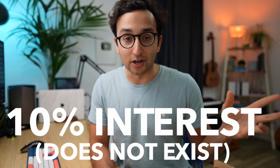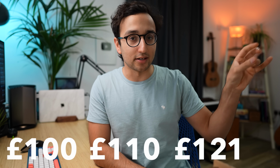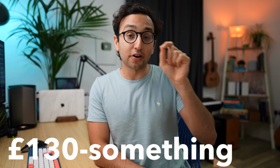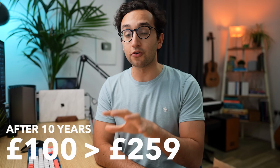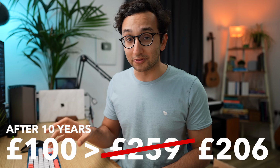Now, let's go back to our hypothetical savings account. If, hypothetically, we could have a savings account that was giving us a 10% interest rate, this will never happen because that's just way too high. But hypothetically, if it did, that means that every year we'd be making 10% of the value of the money in our savings account. So for example, if I were to put £100 in a savings account right now, then next year it would be worth 110. And then the year after it'll be 121 because it's 10% of then the 110. And then it would be 130 something. And this would very quickly compound so that in 10 years time, my £100 will have become £259. And if we adjust for inflation, then our money is still worth £206 in 10 years time.